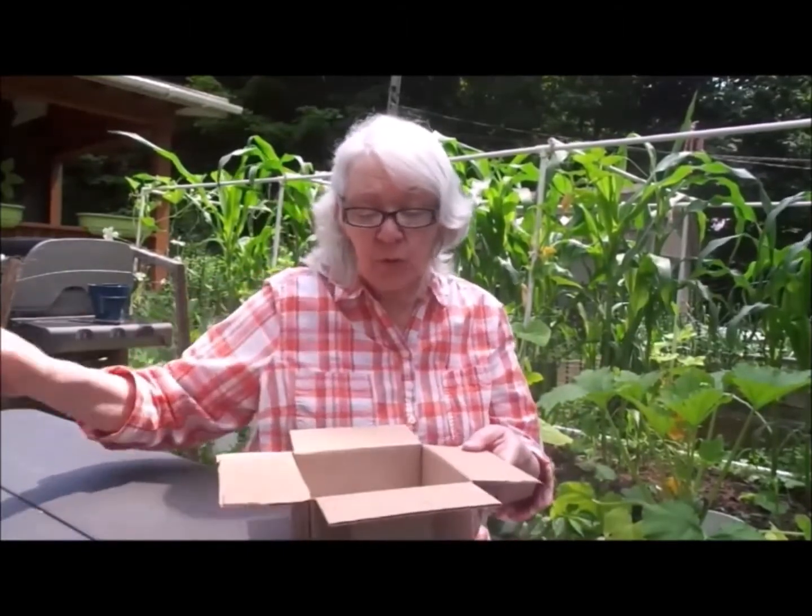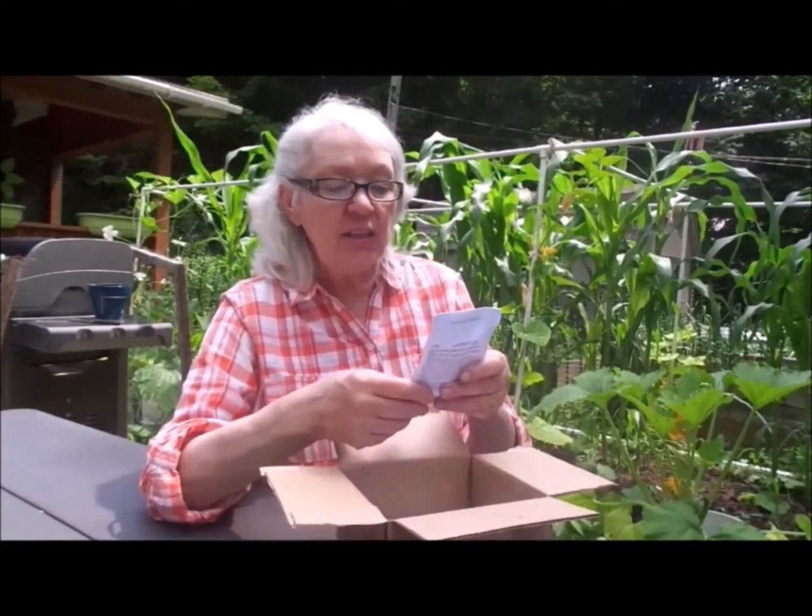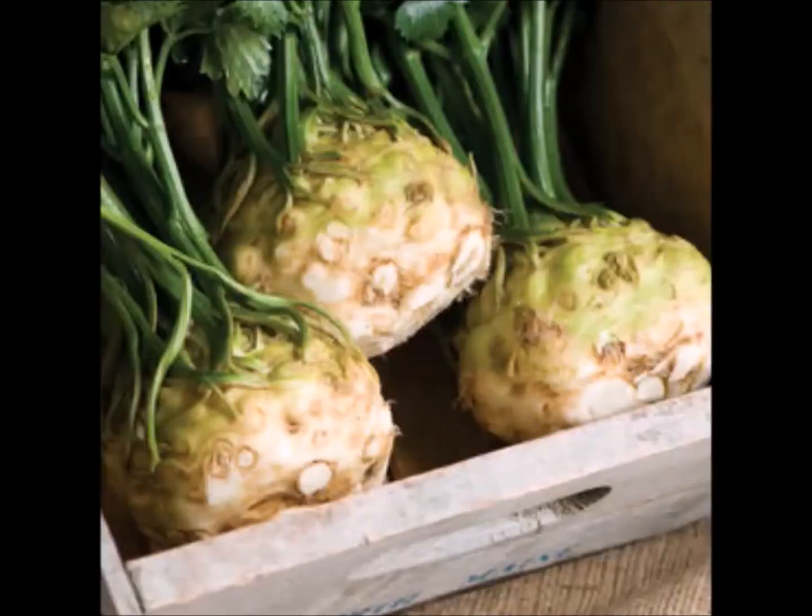I'd like to show you what I've got. Like I said, I'm not connected with them in any way. I wish they had included a catalog, so I'm going to have to ask for that separately. But this is certified organic celeriac, which I haven't grown ever. I know of it. I'm going to try it in next year's garden.